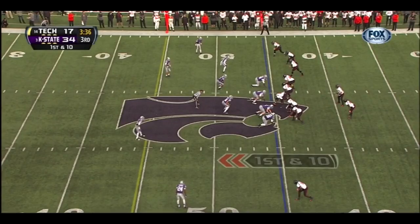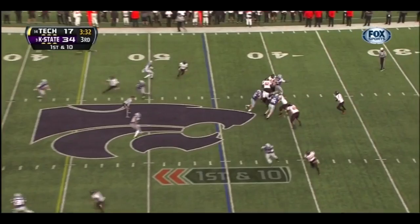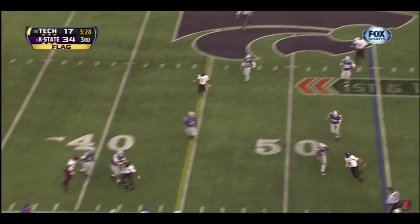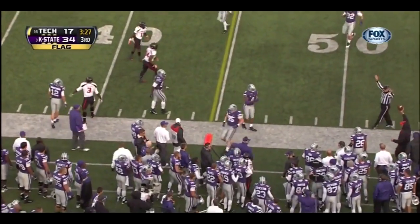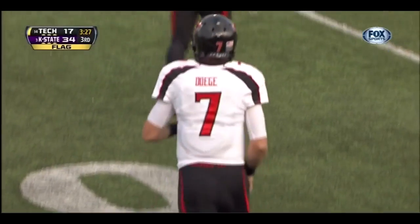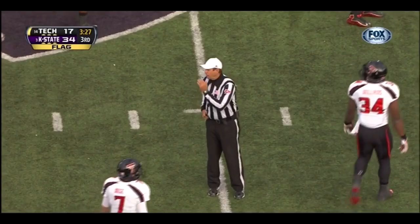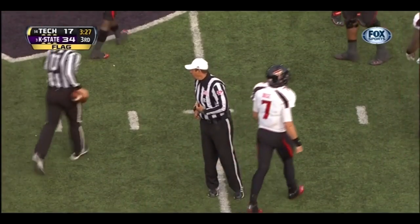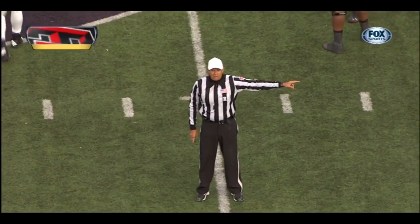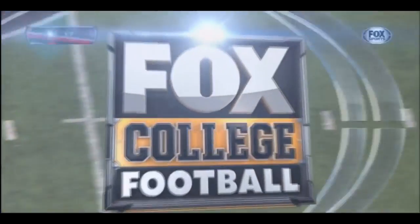First down attempt to 45. Doege shuffling, flag on the play. Ball carrier Doege out of bounds, close to midfield. This may be coming back. There's a penalty flag. Referee threw that one, didn't he? That usually means holding. Greg Burks, your referee. Holding, number 68 of offense. 10-yard penalty, first down. That's a right tackle, Terry McDaniel.